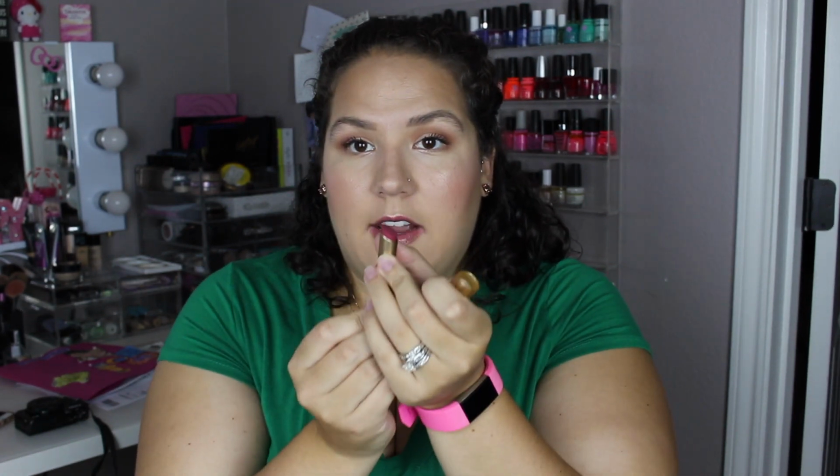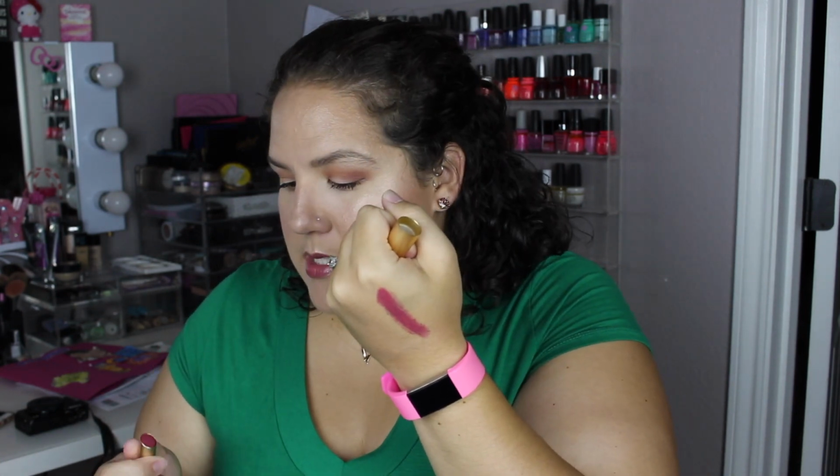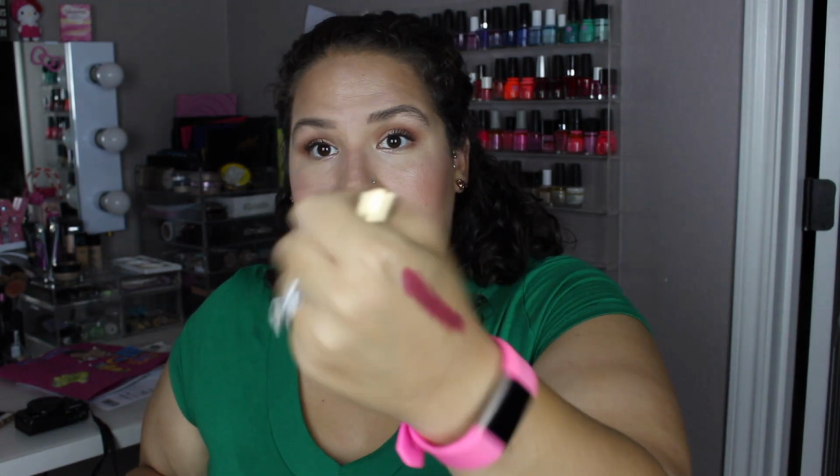It's a Too Faced Bumbleberry lipstick, and this is the La Creme, I believe. It doesn't say on here, but I have another one of these, and it's a very nice, beautiful creamy raspberry type color, but it's a little bit deeper than raspberry. It's definitely something I would wear closer into the fall and summer.